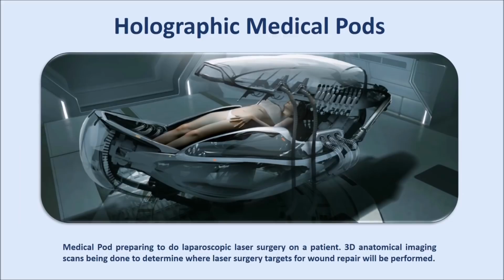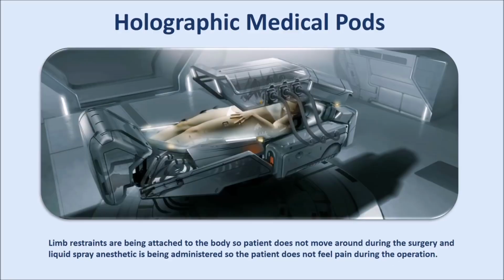This is an image of a medical pod preparing to do laparoscopic laser surgery on a patient. 3D anatomical imaging scans being done to determine where laser surgery targets for wound repair will be performed. In this image, limb restraints are shown, which emit an anesthetic to put the patient into stasis sleep mode.